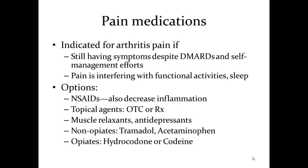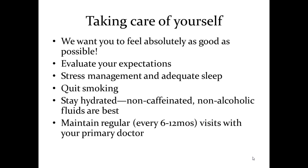Acetaminophen is very safe within the 3 gram per day recommended doses, and there are various strengths. Arthritis strength acetaminophen is helpful. Tramadol is a non-opiate analgesic that we use a lot. The opiates that, at least speaking for Dr. Churchill and me, we limit ourselves to are hydrocodone or codeine. As a rule, we don't do stronger opiates than that. Some of our patients are on them, but typically get them from their family doctor if they need them.